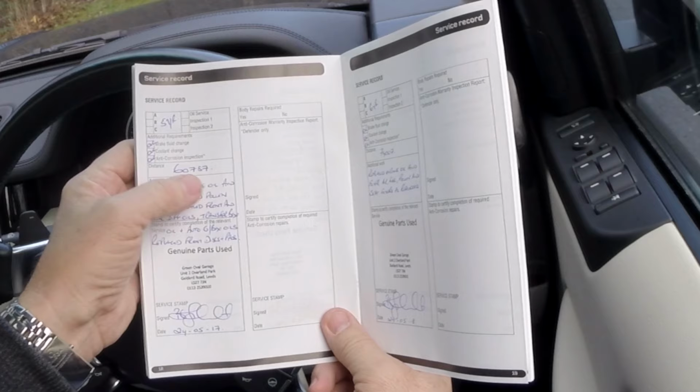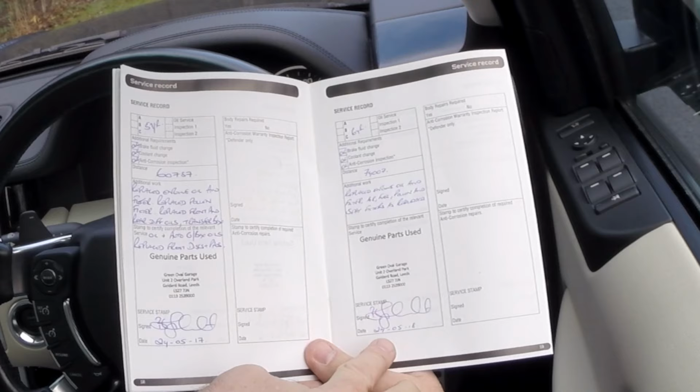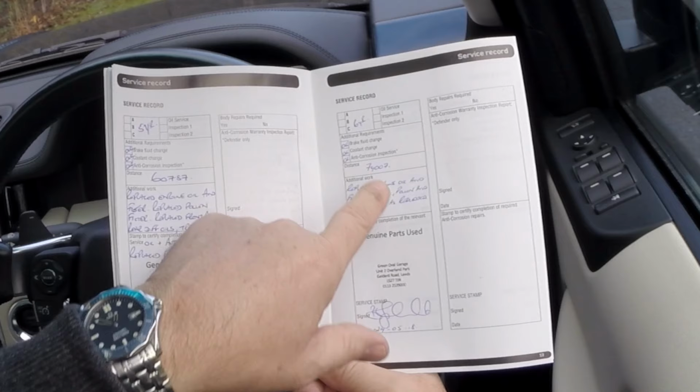60,787 at 24th of 5th 2017. Oil, auto gearbox oils, replace front disc pads. Then 24th of 5th 2018, replace engine oil and filter. That was done at 74,007 miles.